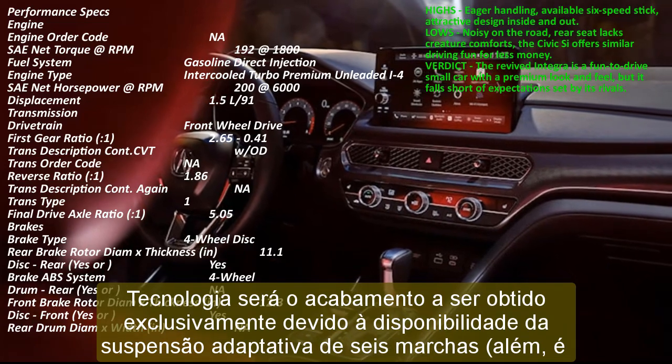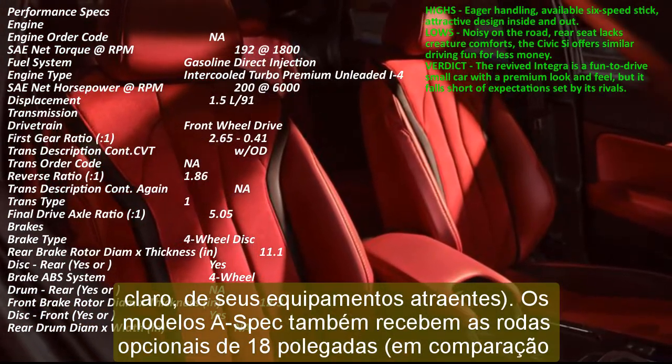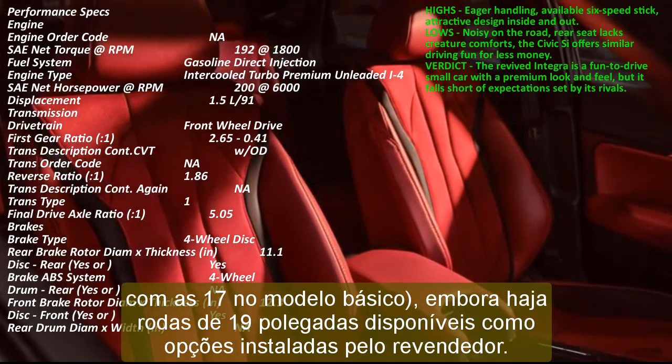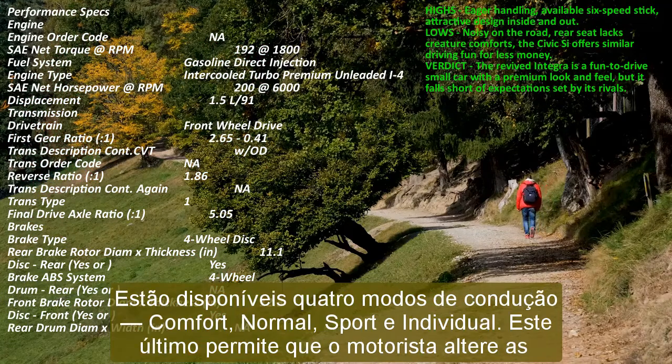Reservations for Integra are now being taken, and the first 500 buyers will have a chance to get a limited edition NFT. We look forward to driving Integra in May of this year, with the vehicle arriving to US dealerships soon after that.